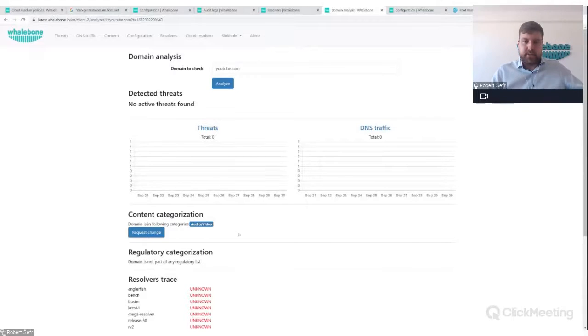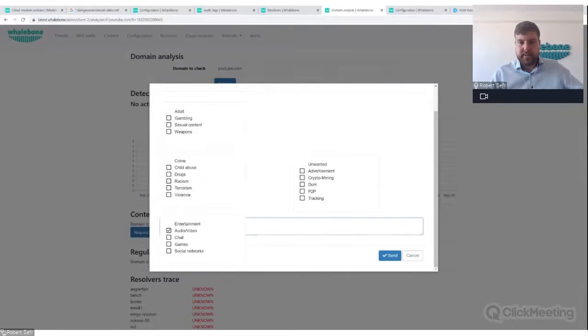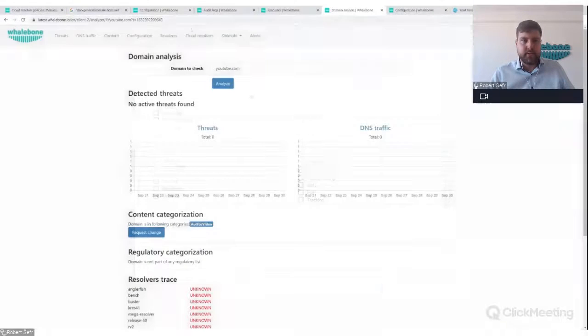All right. So this is the content categorization and requesting changes, and the actual UI glitch here is that there is a comment which is invisible, and these cards are somehow awkward. I've already listed an issue with the development, so it will be fixed soon.